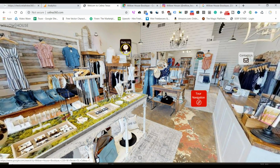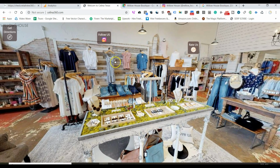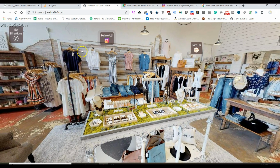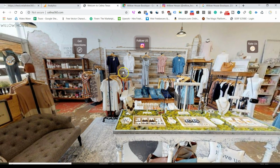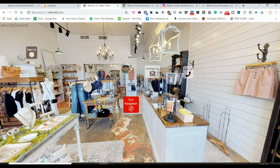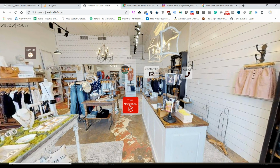We have a rate us here that takes you out to their Google business profile. You can actually rate them. You can actually go out and follow them on Instagram. You can download directions. The number of hotspots is just unlimited, but I had to keep it to the ones that I know based on other businesses were probably the most critical for any business.